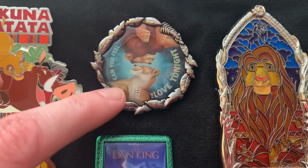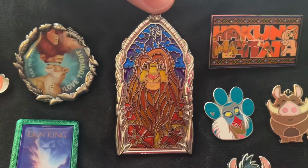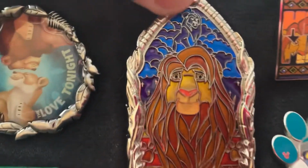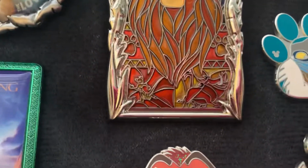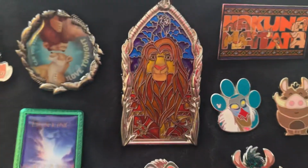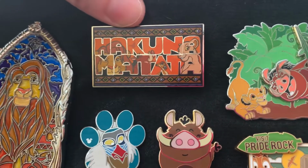We got a Can You Feel the Love Tonight, open edition from the parks. This is a limited edition Windows of Magic. So this was a monthly series. Up there you can see Mufasa. There's a little drawing of Simba there. And then Timon and Pumbaa at the bottom with some paw prints. Really, really beautiful pin. Another Hakuna Matata.